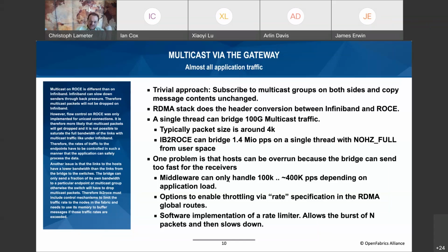The bridge can actually serve multiple channels at the same time, but it must make sure that a single data stream is not higher than 100 to 400K packets. One option is to use the hardware throttler as part of the global rules in the RDMA subsystem. That allows you to specify the rates in terms of gigabits per second. This is probably satisfactory in many instances, and does not require the use of any software. However, if you want to go slower than that, then you must use software.